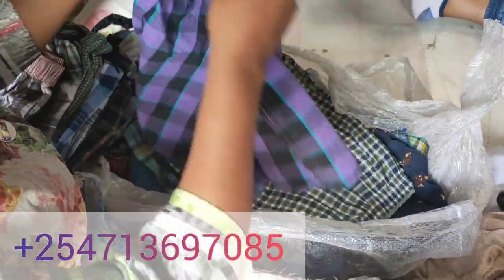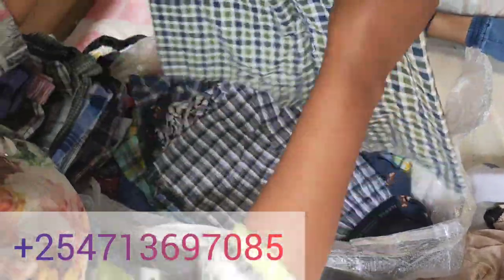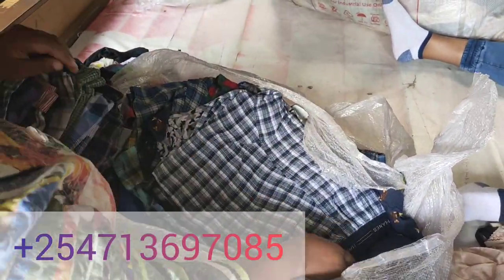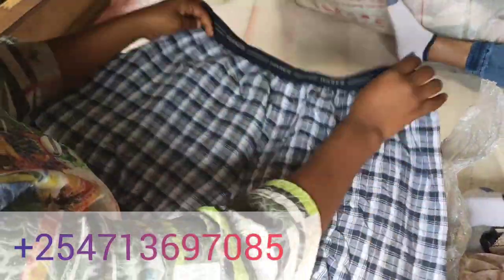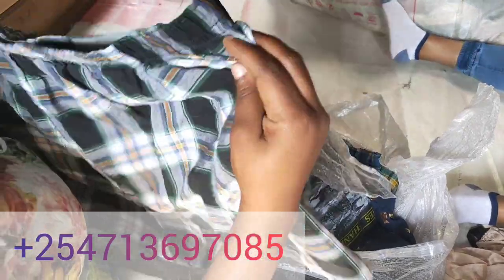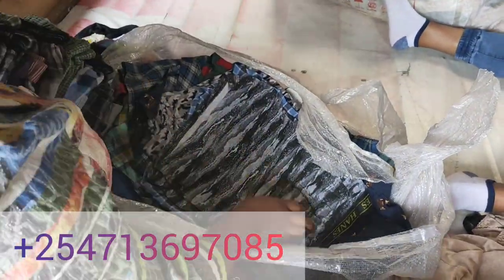As you can see, these are the boxers. And they come with so many pieces in the bale. Like I told you, they have 500 to 600 pieces, as you can see. And guys, remember I told you they have different sizes, because we have men who are small, large, medium, and extra large at the waistline. All right, so this is how they look like, as you can see. And one thing I love about these boxers, they have a very, very good material.